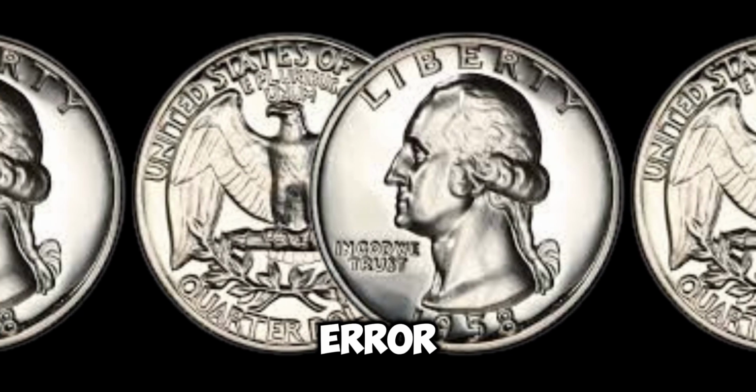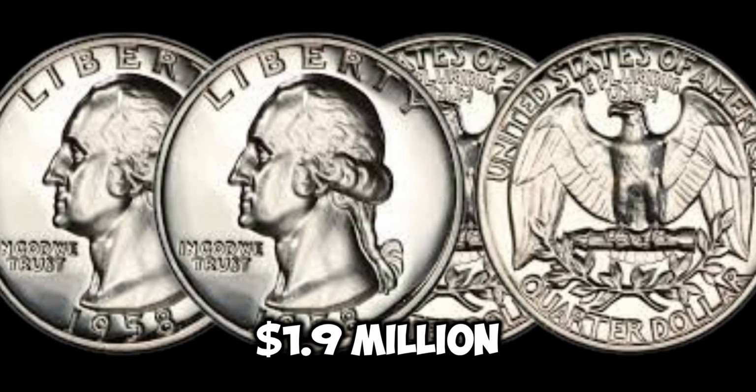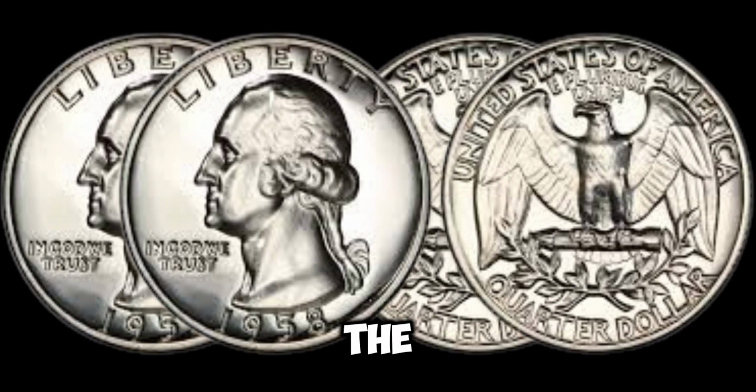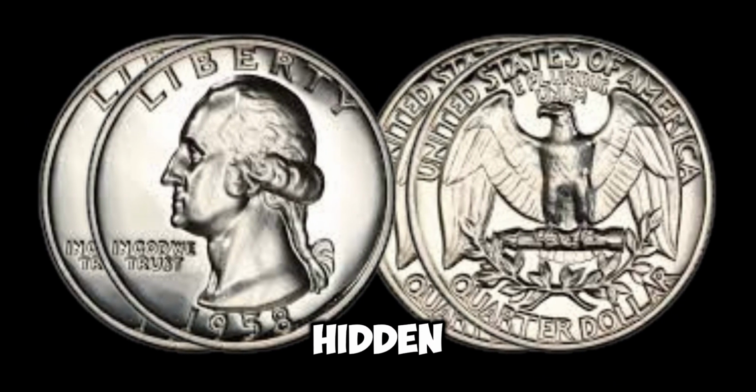Its rarity, error, and pristine condition have all contributed to its staggering value of $1.9 million. So, the next time you come across a quarter in your loose change, take a closer look. You never know what hidden treasures you may find.